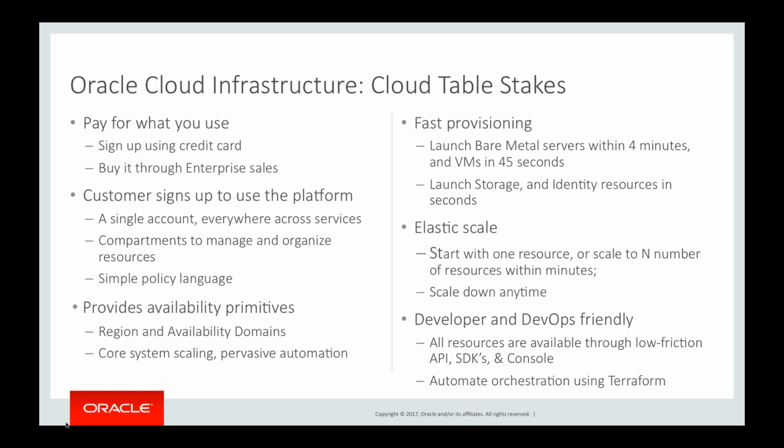What that means is that you can sign up with a credit card, you pay only for what you use, you get a global account, and money can be used anywhere. You have the same availability primitives that you expect out of the most highly available cloud infrastructure providers anywhere in the world. You can launch resources, so bare metal servers take on the order of 4 minutes. VMs are about a minute. You get an amazing set of storage primitives, whether it's object storage or block storage. Very elastic, pay for what you use.